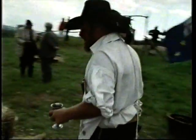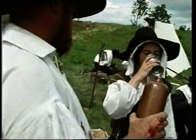Here you are, wench, before you die of thirst. Just try a sample of that and see whether that burns the back of the throat.